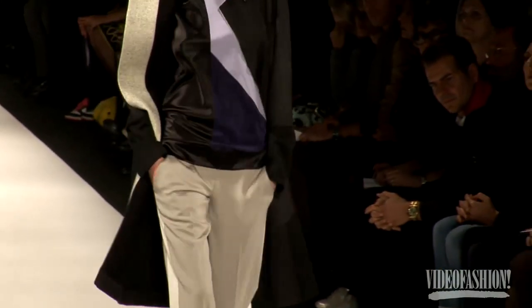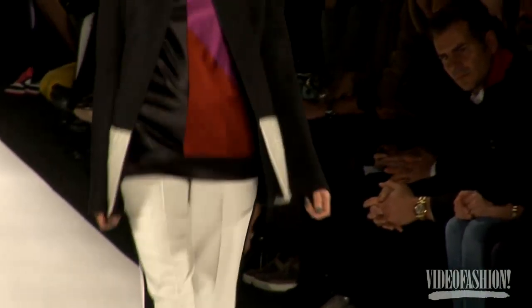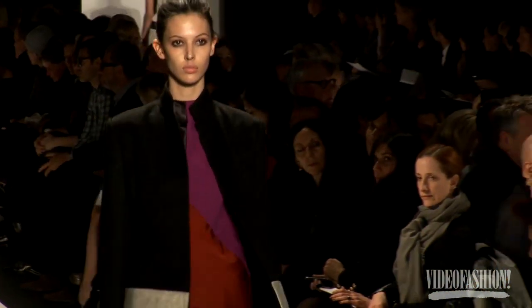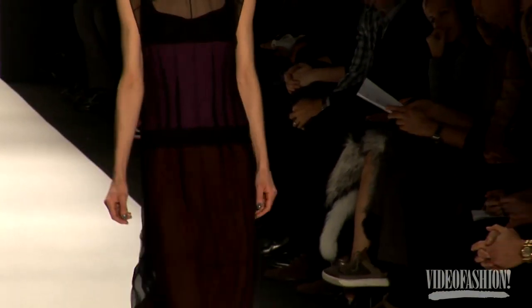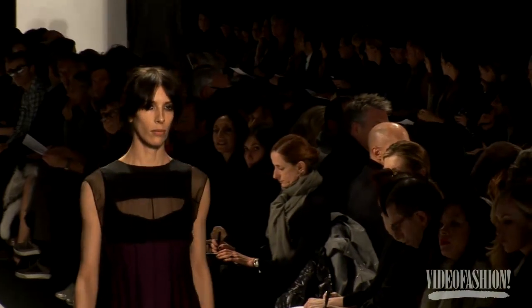This collection is totally built on a woman's body, but it's a much more relaxed collection. The silhouettes are a little looser. They're still shaped, and you have a great sense of the body. But even something like a bustier or a bra shape is a little bit looser and more relaxed.